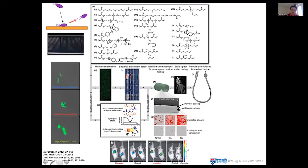And you show after 4 days, the mice with the coated catheter can reduce the bacterial infection and also reduce the bacterial colonization. And this is a very interesting research. And of course, we do not stop here.